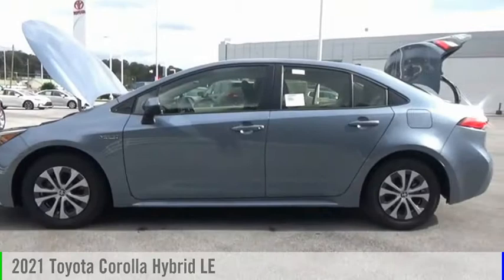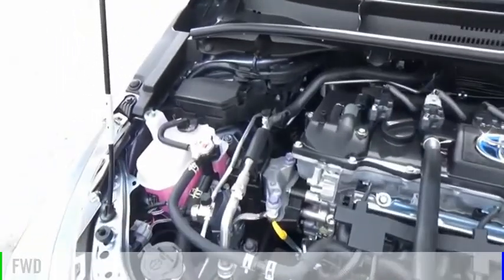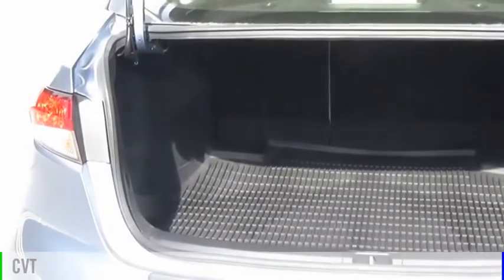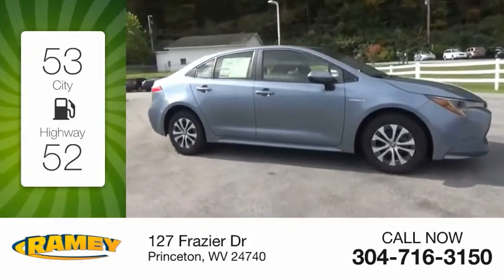We are pleased to show you the 2021 Corolla Hybrid. This vehicle is powered by a front-wheel drive, 4-cylinder, 1.8-liter engine, and comes with a continuously variable transmission. Great fuel efficiency saves you money by requiring fewer trips to the gas station.